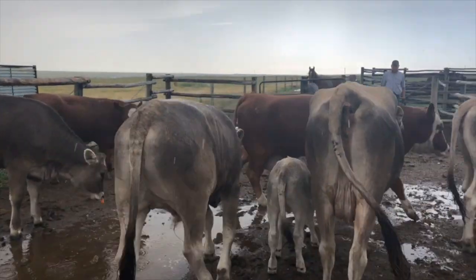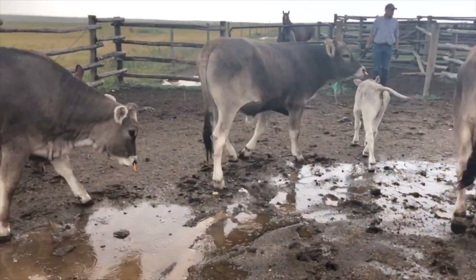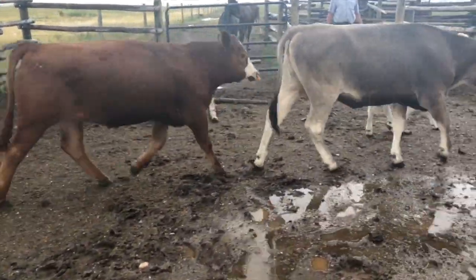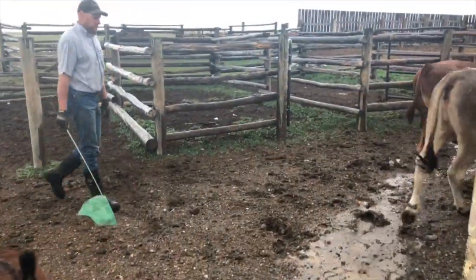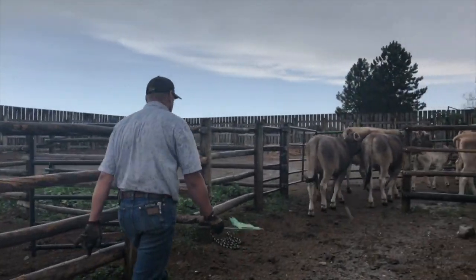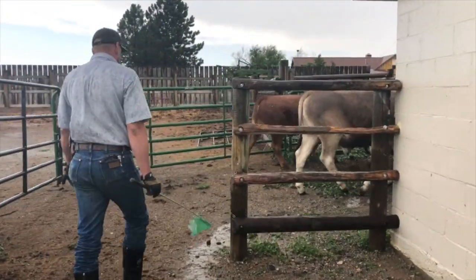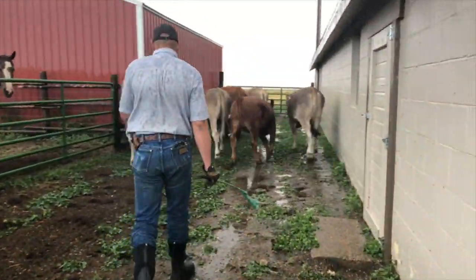So there's a small chance that a female twin and a boy-girl pair can be fertile, but it's not very common. So we're gonna go ahead and palpate both of these girls today. Christian's gonna put his arm in and see what he can feel. And if we're not getting a definitive answer, we'll go ahead and send in a blood test, because I'm not gonna sell these heifers to a family hoping to get a milk cow if one of them could be sterile. That's just not cool.